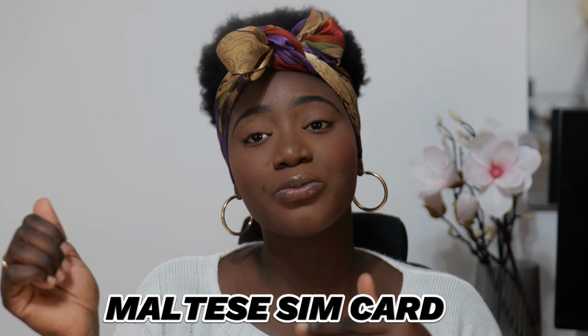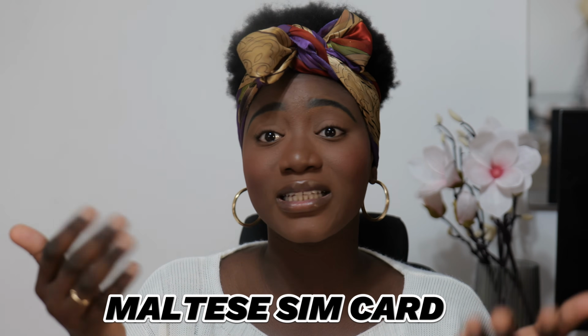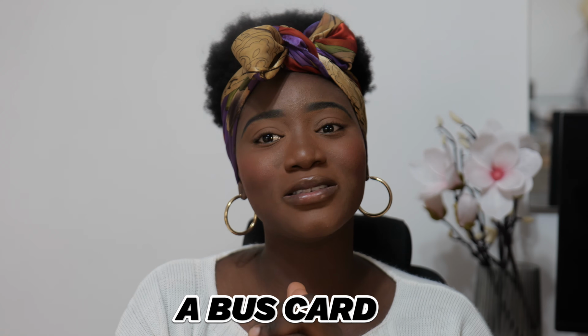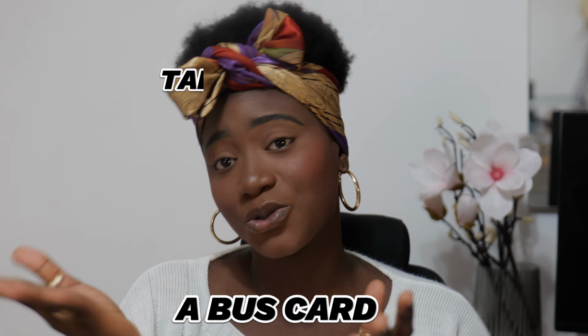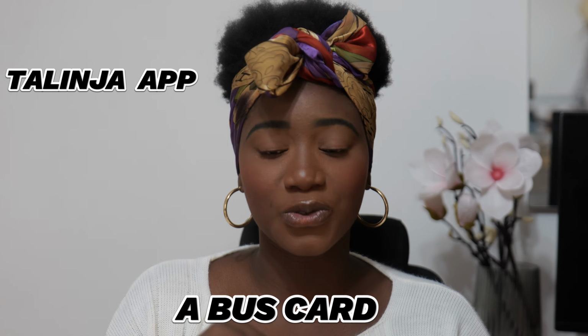For the time being that you're going to be in Malta, you need it. Upon getting to Malta, some people get it at the airport if possible. Also, upon arrival, you need to get your bus card and also download the Talinja app. It's spelled Talinja actually. I'm going to put it on the screen, but it's pronounced Talinja. It's an app you use to check for the bus.